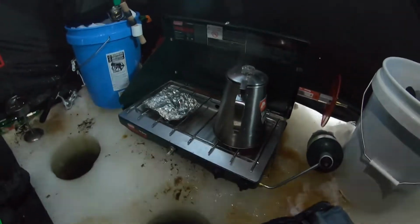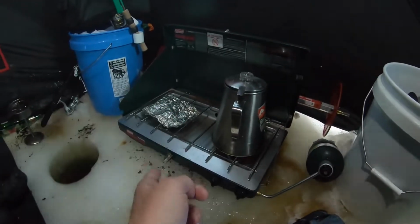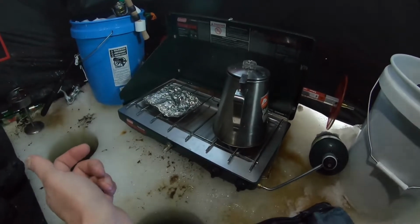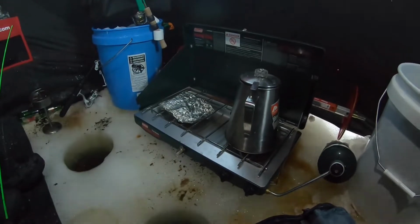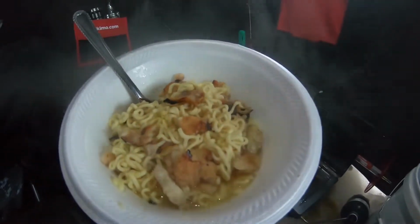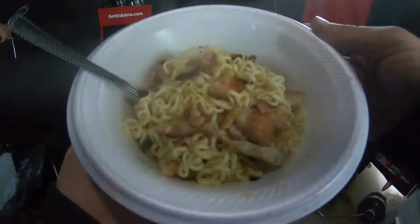Alright guys, food should be good. Just cut the heat. We've got some water boiled. We're gonna make some ramen to put that fish that we just cooked in. So we're gonna have some ramen with trout. Should be pretty good. Gonna get that together and I'll show you guys the results. Oh man, it looks nice. Alright guys, got my ramen with my trout meat in there.